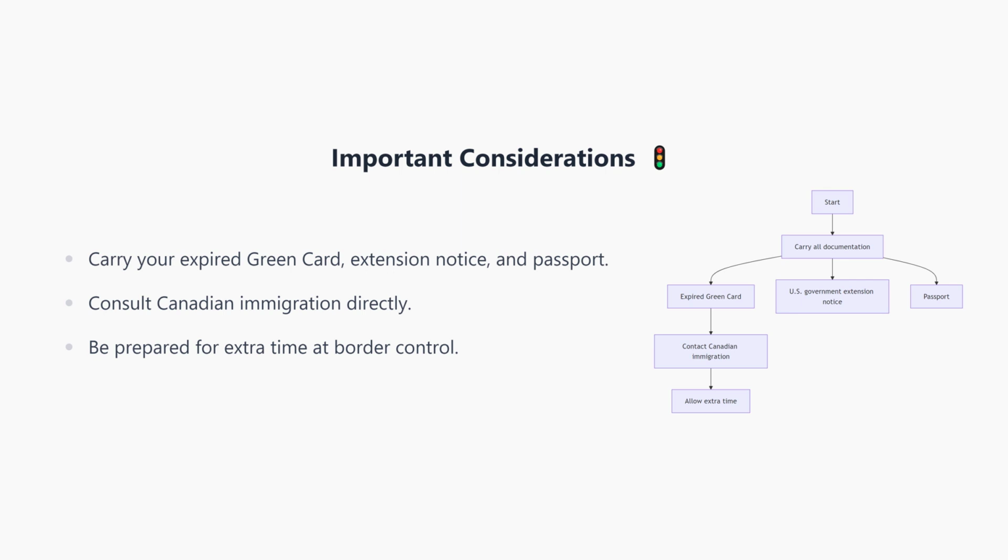First, always carry your expired green card, the extension notice, and your passport. It's better to have more documentation than less. Second, consult Canadian immigration directly through their official government website or by contacting their embassy or consulate to ensure you meet entry requirements. Lastly, allocate extra time at border control, as processing might take longer with additional documentation to present.